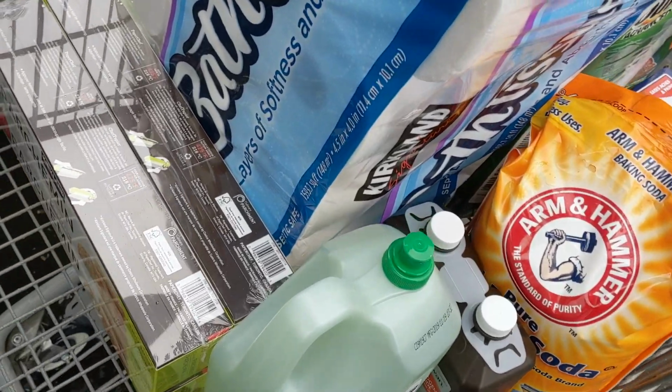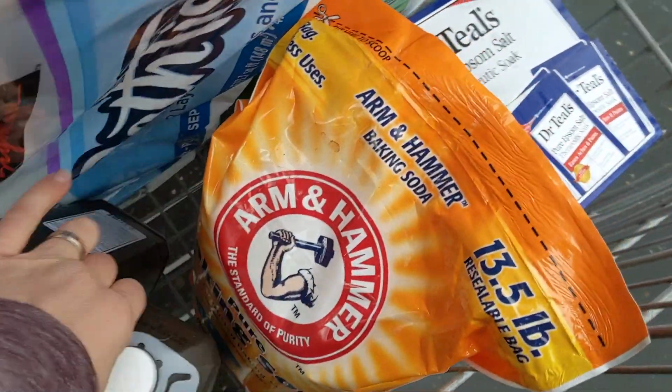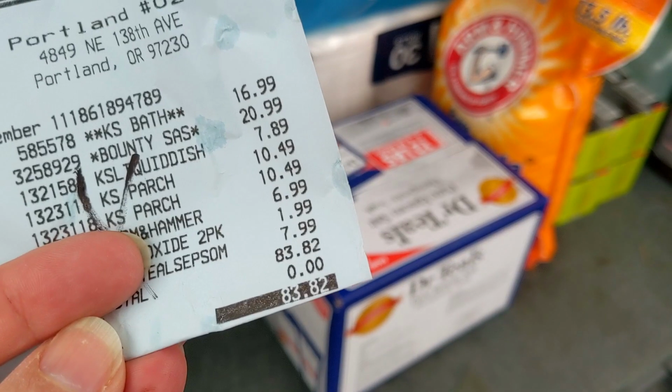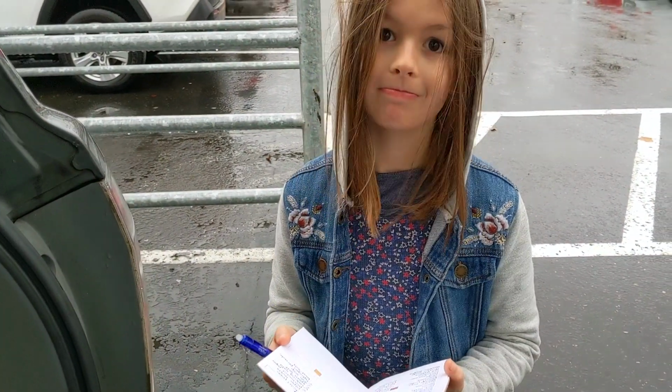All right, here are all our non-food items. 2 packs of parchment paper, dish soap, hydrogen peroxide, baking soda, Epsom salt, toilet paper, and paper towels. Total spent on non-food items was $83.82. And now back into Costco.